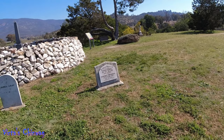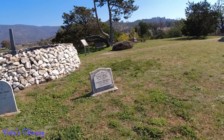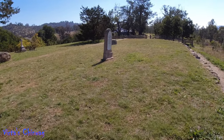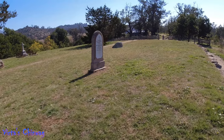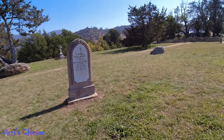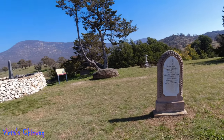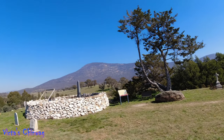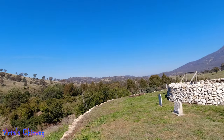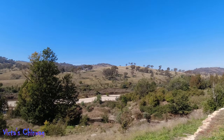Florence was only 23, 1902. Buried with her grandmother, Elizabeth. Poor old Bill was only 55. But yeah, lovely spot, look at it. Great spot.